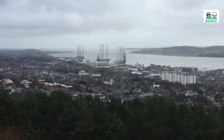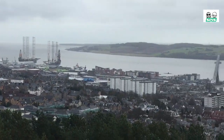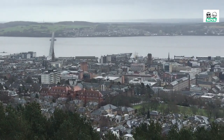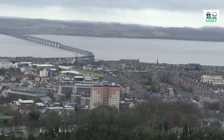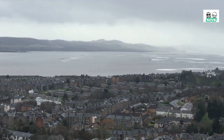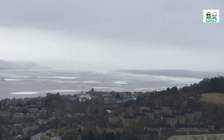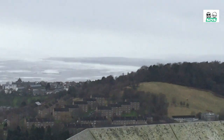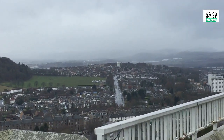Great view of the city today, folks. Look at this. Wonderful. Some bridges. Folks, where we were supposed to be going to meet Mumsy, it looks pretty stormy and horrible up there, I must admit. So I think there's a storm coming in actually. It's a bit nasty.